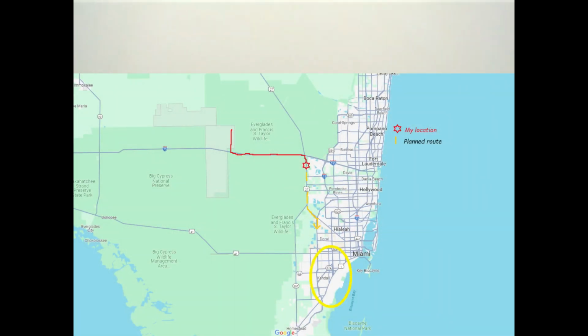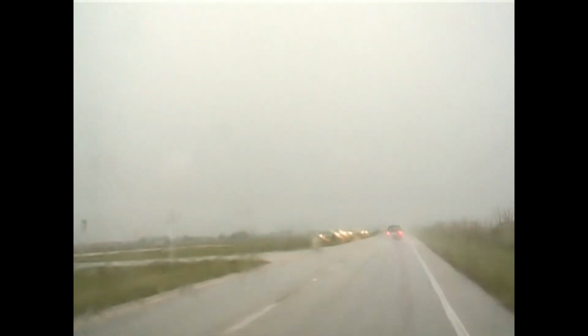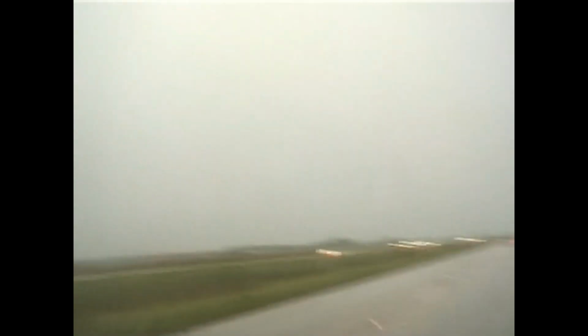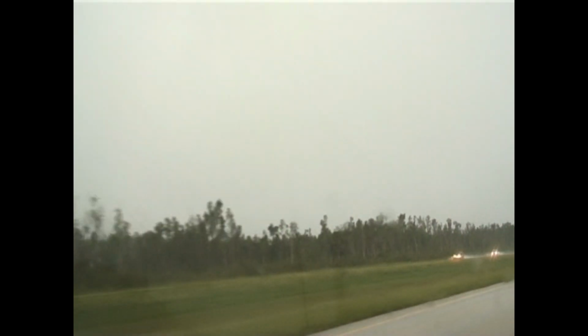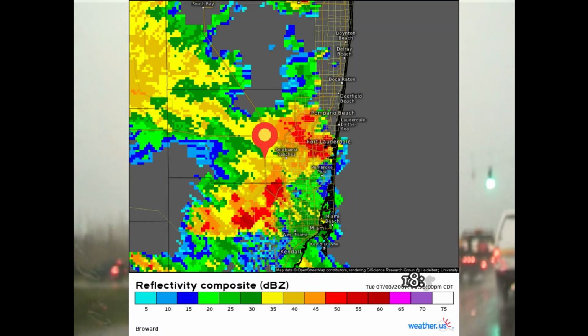Then after a few miles, this road turns east. Oh, nice, a cloud-to-ground strike, probably. Whoa! Most of it is still in front of me. Okay, the storm is strong.